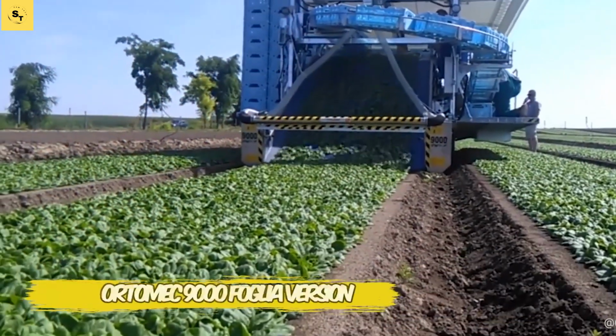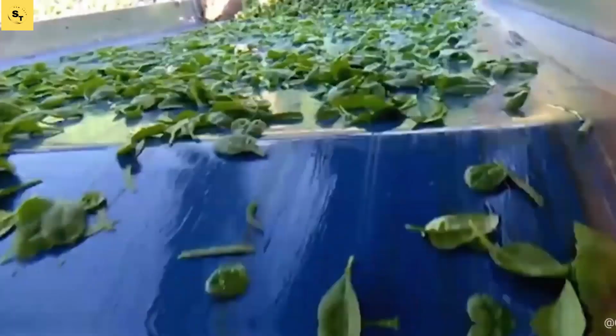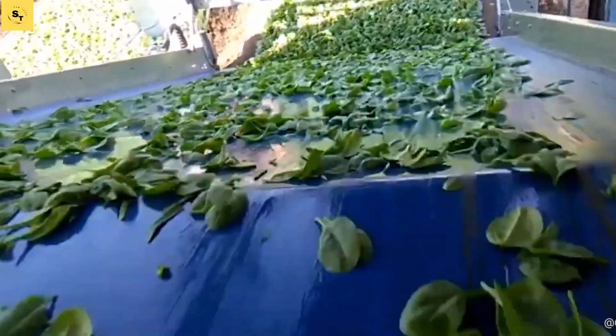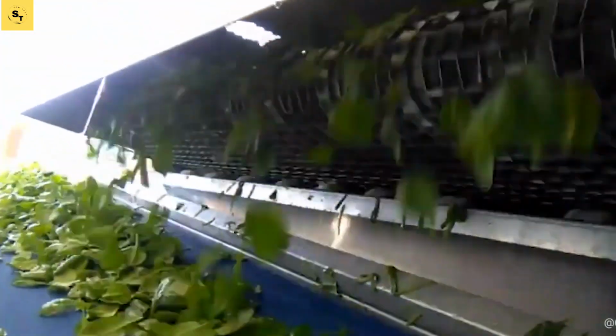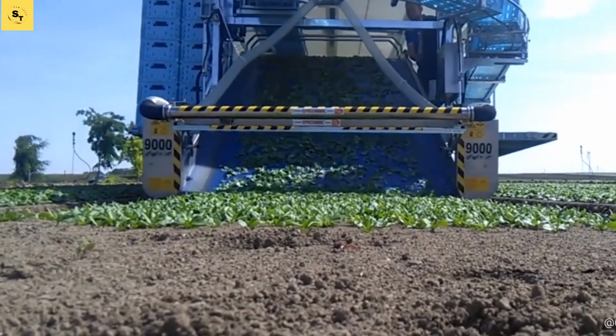The Ortomec 9000 Foglia version is an advanced agricultural sprayer designed for efficient crop protection. It uses high-pressure air to distribute pesticides, herbicides, or fertilizers evenly over crops. The machine ensures precision and minimal waste, maximizing coverage while reducing environmental impact. Its robust design makes it suitable for large-scale agricultural operations, ensuring better crop health and higher yields.